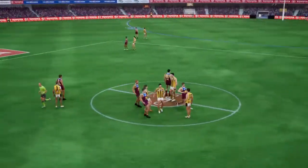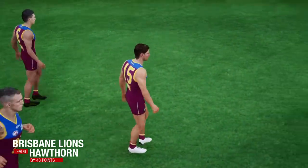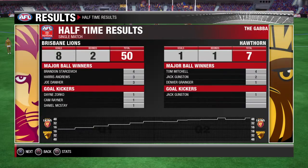An intriguing first half as it stands. Brisbane 50, played the Hawks 7. Brisbane have controlled the play well and deserve this lead at halftime. Gary, does anything stand out in the stats? Hawthorn can't afford to be missing this many chances in front of goal. It might cost them the game. Thanks for that, Gary. Plenty of action to come in the second half. We'll be ready to go again shortly.